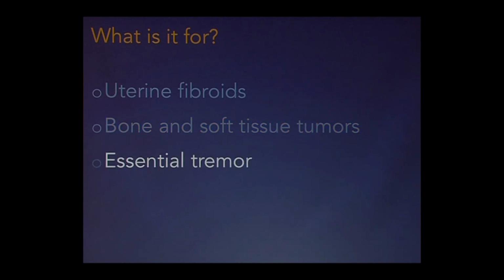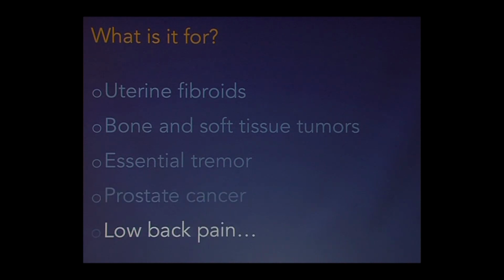Essential tremor: a real landmark study came out a couple of years ago that demonstrated that HIFU could be used to generate focal areas of sound heating within the brain and target the source of essential tremor in certain patients. Prostate cancer: there are research trials showing it to be promising for prostate cancer. And then low back pain as well. There are targets within the spine that we know to be pain generators that we can target and treat and improve people's back pain.